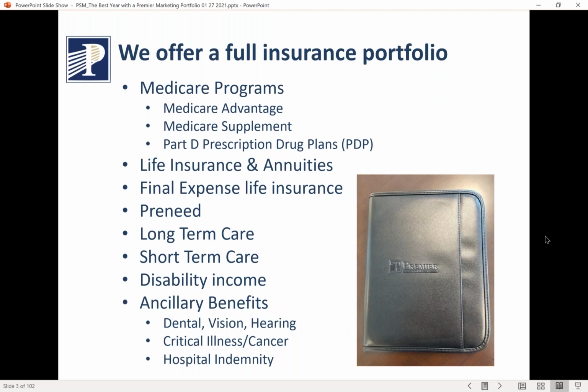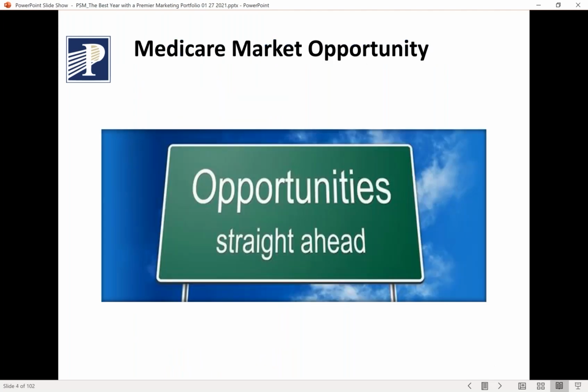We're very strong in the Medicare area with the Medicare Advantage, Medicare Supplement, and standalone Part D prescription drug programs. But the portfolio itself also includes life insurance and annuity products, final expense life insurance and pre-need plans, long and short-term care programs, disability income plans, and the ancillary benefits that complete coverage for most individuals in areas such as dental, vision, hearing, critical illness, cancer, and hospital indemnity programs.